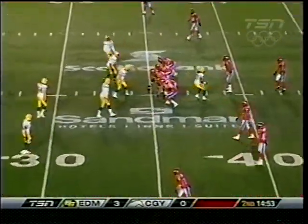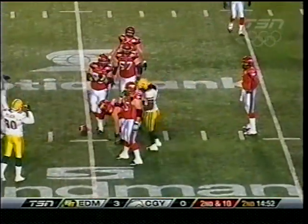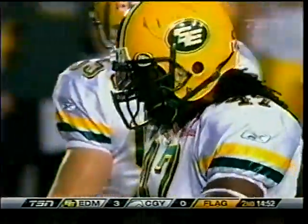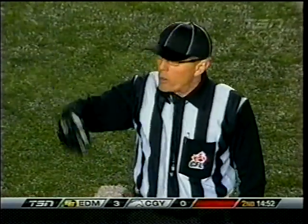2nd and 10, and here come the Eskimos a little too aggressively, and Mo Lloyd crossed the line of scrimmage. Maurice Lloyd said that game in Toronto, and I watched that game as well, I agreed with him, is maybe his best. Edmonton, number 47, 5-yard penalty, remains 2nd down.